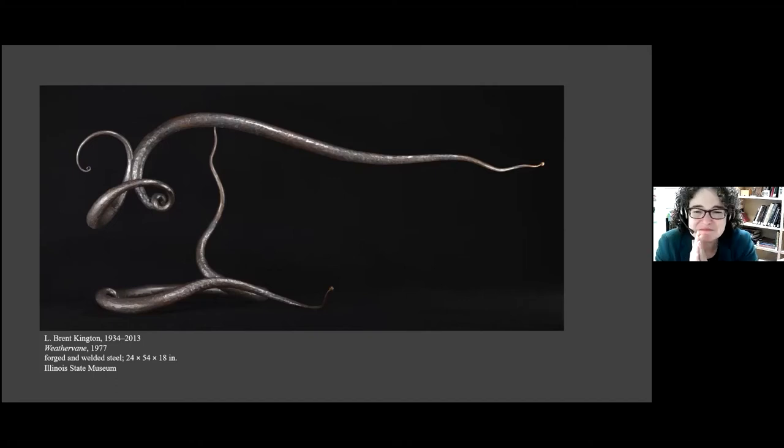Kington even wrote about watching this sculpture during a windstorm, and he described it twirling and dancing and that top portion wiggling all over the place, but never falling off. So continuing to maintain this perfect balance. And so he's really interested in these contradictions of hard and soft, right? How can this very tough steel be made to look like it can wave in a way?